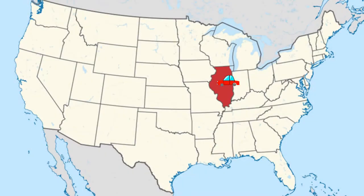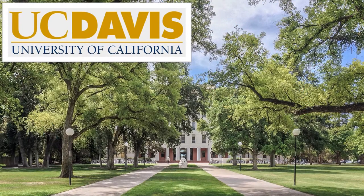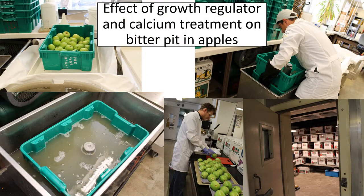Hoping to do my PhD research in post-harvest fruit and vegetable biology, my wife and I made our way across the country to the University of California, Davis. Davis is known for its top-quality agriculture school and for being one of the best bicycling towns in the United States. In addition to the tomato research you'll hear about shortly, I've also done post-harvest research on apples and grapes.